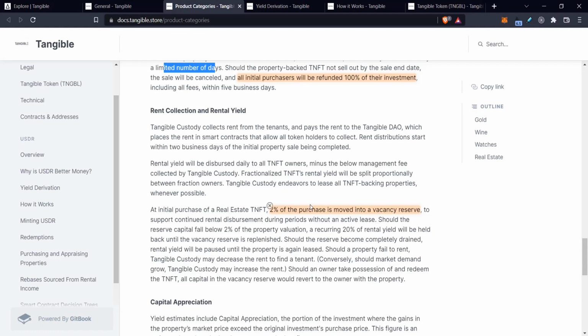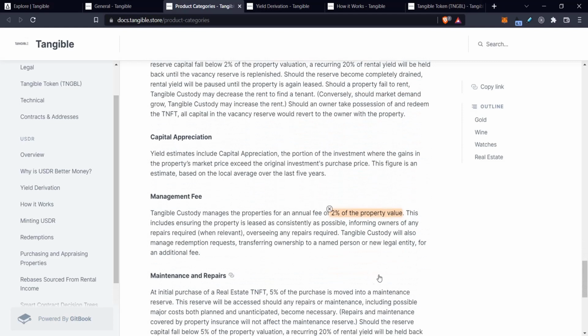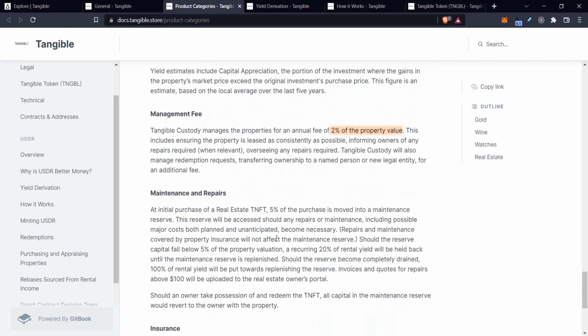They have this vacancy reserve, so that if there's a time where there's no tenant, then they'll hold some money in there to make sure that the yield is consistent and constant, right? And then there's the management fee, of course, too, because they're going to take care of the tenants. They're going to take care of maintenance and repairs and all of this kind of legality and stuff like that. So they're going to take 2% of the property value as a management fee.